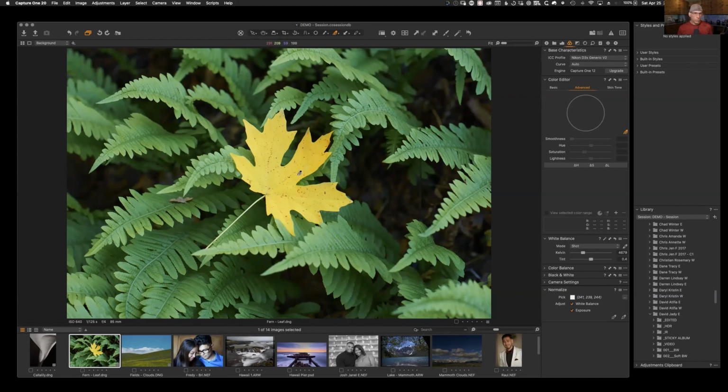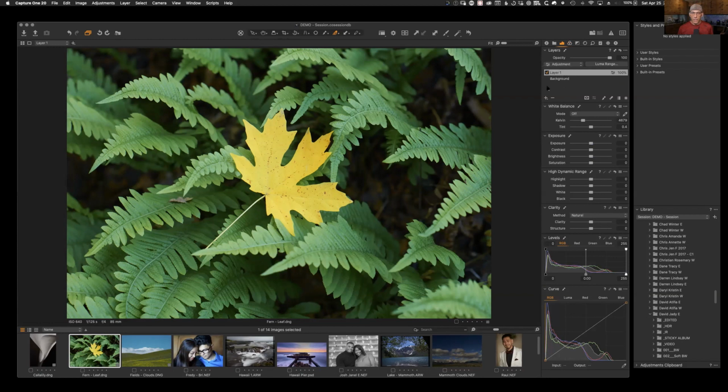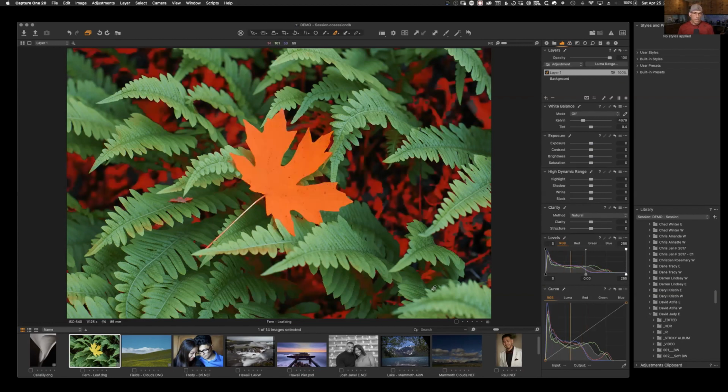So for example, I can click on that yellow color in the leaf, and it selected that color. I can come up under the options under color editor and say create mask from selection. So it'll create that mask. If I go back to my editing tab and look at my layer, if I hit M, you can see what the mask is.